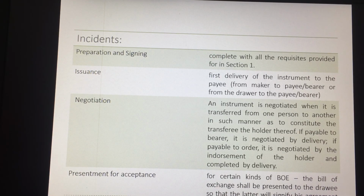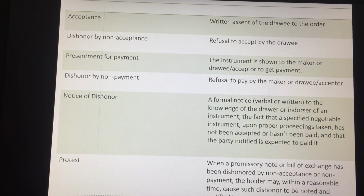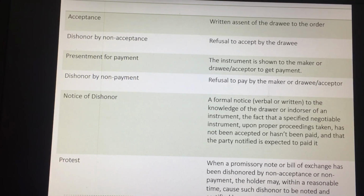Again, the bill of exchange shall be presented to the drawee so that the latter will signify his agreement to the order to pay. Acceptance, of course, is written in the hand of the drawee on the instrument. Dishonor by non-acceptance if the drawee refuses to accept the negotiable instrument. This is what happens.